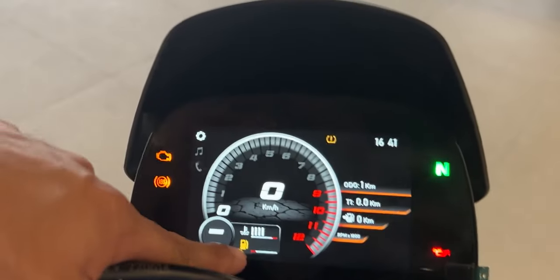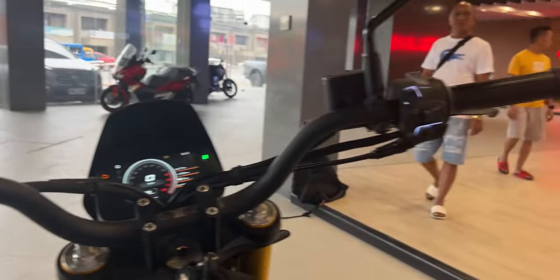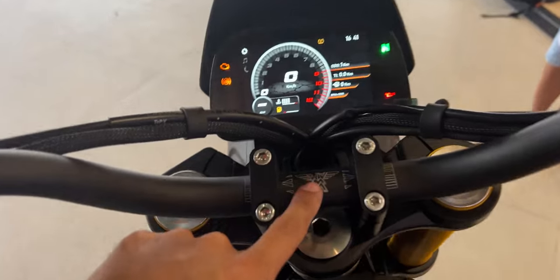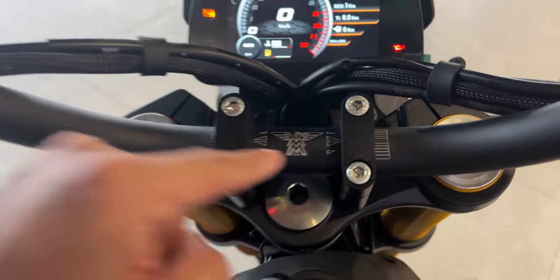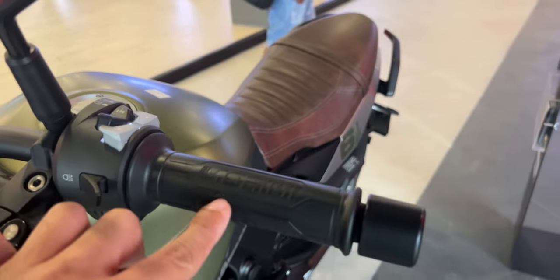Makikita mo. Fuel indicator. And if you are going to take a look at the bars itself, my dear friends, ang ganda ng pagkakagawa. I love the branding on this part. I love the way it looks. Maganda yung pagkakaprinta. And hindi pinagdamot to. Hindi siya sticker, my dear friends. And the grips itself, my dear friends, is branded with Moto Morini.